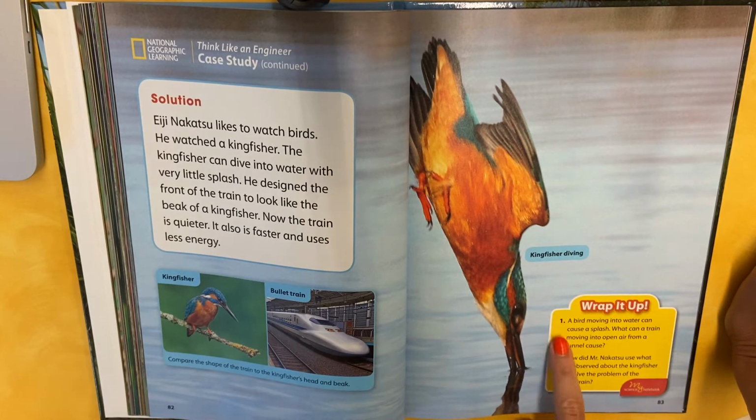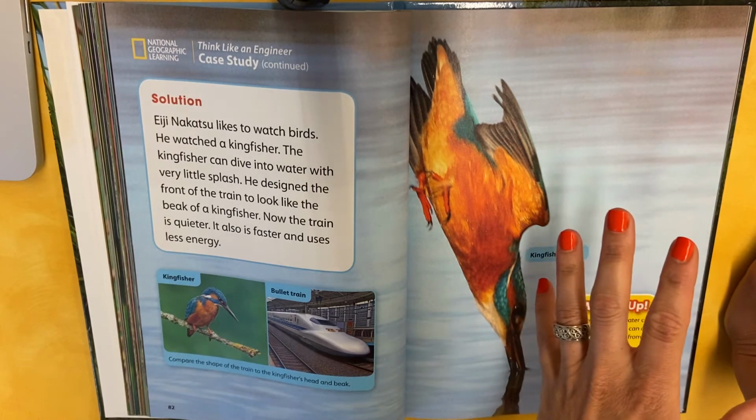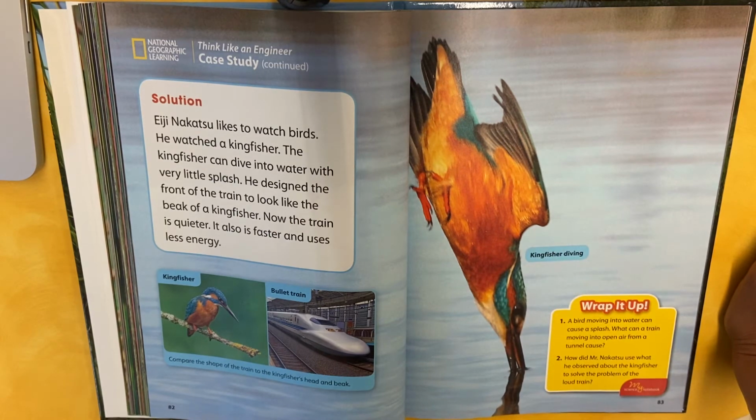So it says, wrap it up. A bird moving into the water causes a splash. What can a train moving into open air from a tunnel cause? So what was happening with the train at first when it would go out of the tunnel into the open air? What was it doing? Yeah, it was making a big noise, right? A startling noise.